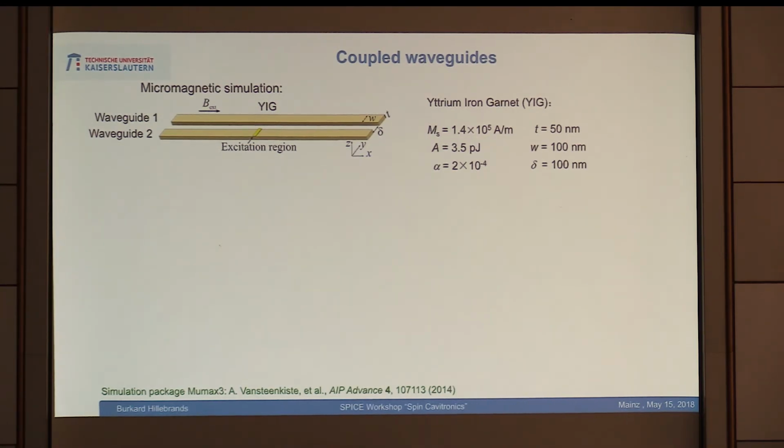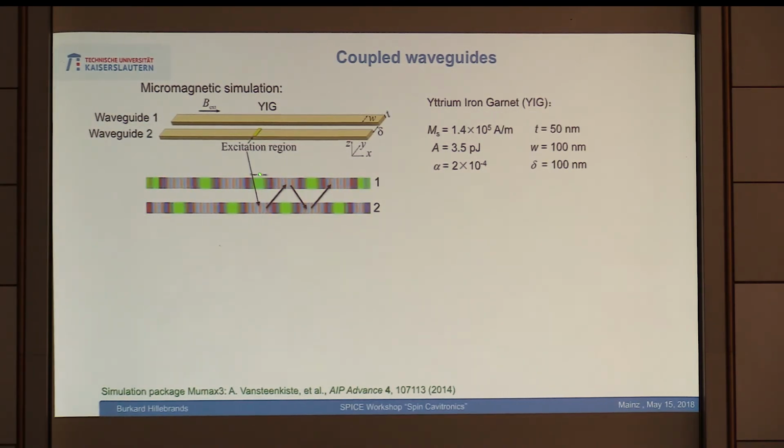So what is the idea? First of all, let's do a first step. And that is, let's look at what happens if you have two waveguides. Waveguide number 1, waveguide number 2, made from yttrium iron garnet. Here are the parameters. The thickness is 50 nanometers, width 100 nanometers, separation 100 nanometers. These numbers are chosen fairly small just to make the numerical simulation, which has been done with MuMax3, very feasible. You can easily use larger quantities if you like. You can also use smaller quantities. The scaling behavior is pretty good.